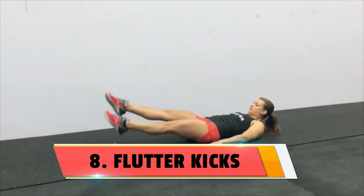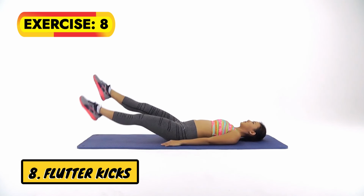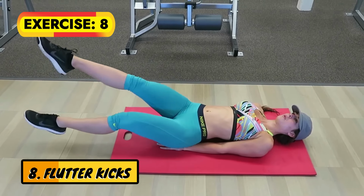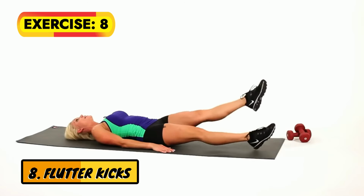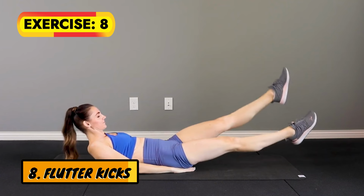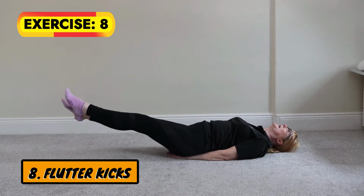8. Flutter kicks. Flutter kicks are an amazing way to finish off your lower abs and tighten up that stubborn belly fat. Lie on your back, hands under your hips, and lift your legs a few inches off the ground. Alternate kicking them up and down in a controlled fluttering motion. This move keeps constant tension on your lower abs and works your hip flexors too. Keep your legs as straight as possible and your movements small but fast.